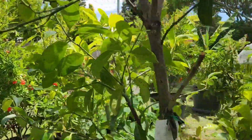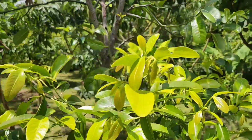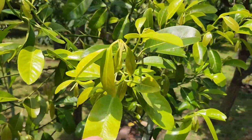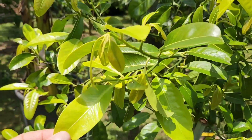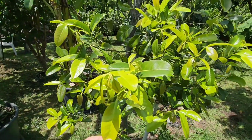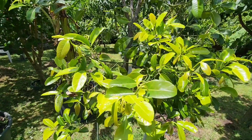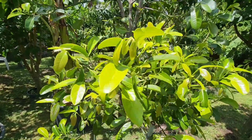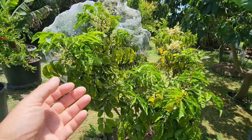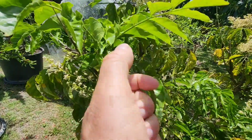Okay, black sapoti loves heat. Black sapoti wants full sun and as much sun as possible. It's not like the avocado. These young leaves here on the black sapoti want full-on furnace. Full-on furnace. But not the avocado leaves. Avocado leaves don't want hot sun when they're baby leaves like this. Different tree, different tree. The wampy, the same. It wants hot sun on these young, tender, soft leaves.